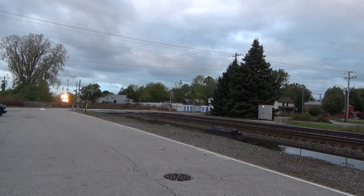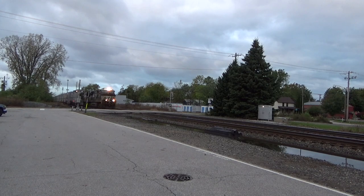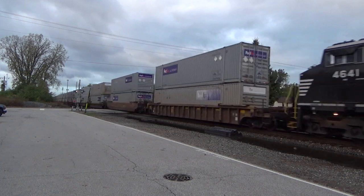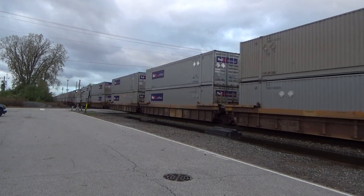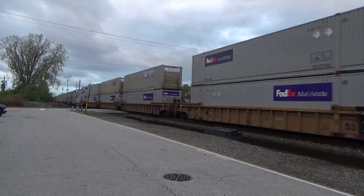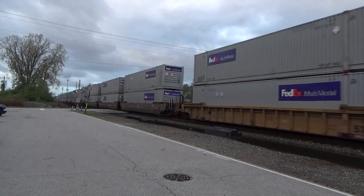We would end up getting this eastbound. This was another intermodal. Luckily, we would see a lot more trains this morning so far. I've been up since 4:30 in the morning, seen a lot. Two AC-44C6Ms, different numbers. The 46 was trailing of the series, and the 45 series was leading this morning in the model.